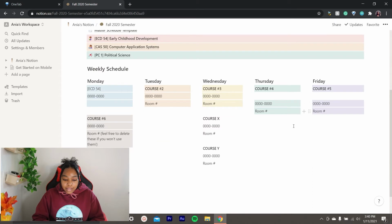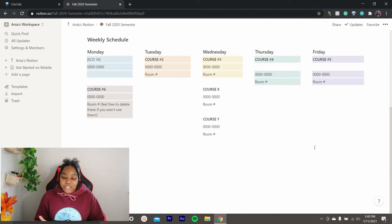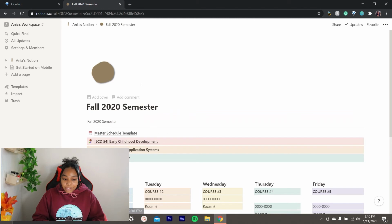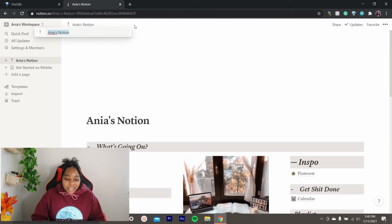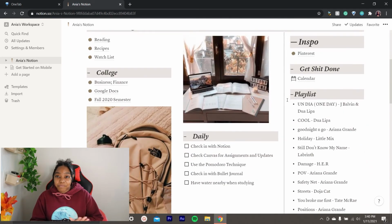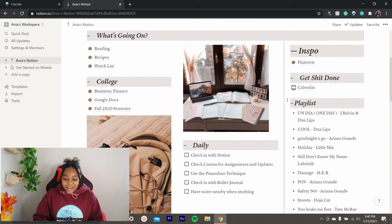Okay, this was the weekly schedule. Especially if you're going to school on a campus, this would be really helpful, but I always do online, so this wasn't really useful for me, so I didn't use it. And that is pretty much it. That is all the template came with. So it was very simple, but it was still very effective, so not knocking it. All right, so that is on that.